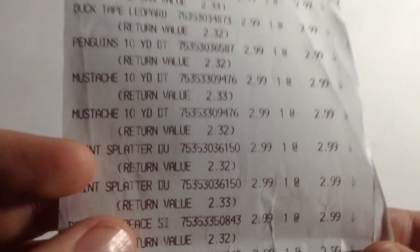At the quote-unquote secret sale. They did not advertise this anywhere as far as I'm aware of. So I will just show you what the sale was. It was $2.99 duct tape. So I'll show you the rolls I got in a second. As you can see, it says return value $2.32.